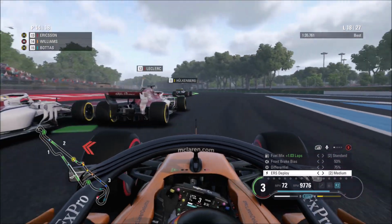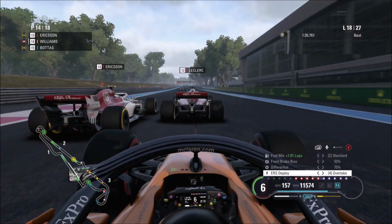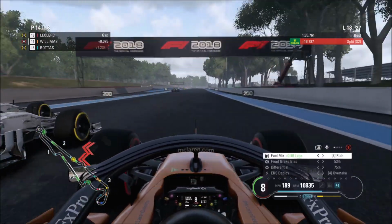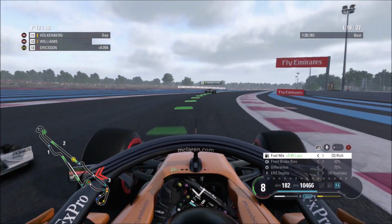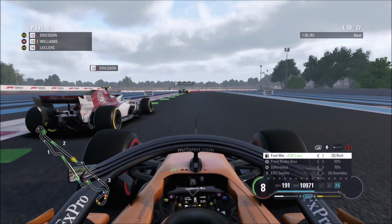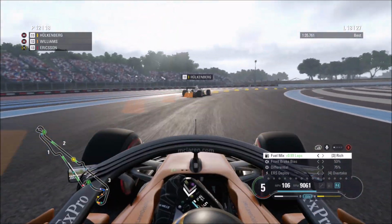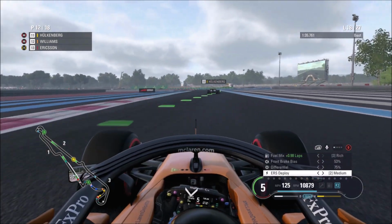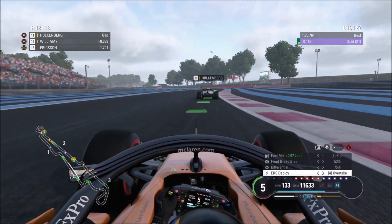But now both the Saubers are going to go side by side with each other. I'm figuring out a way to get past them here, and I for some reason decided to go 3 wide. But I think the car in the middle, I think it's Leclerc, backs out, and we go down the inside of Ericsson. But Ericsson has the better run, but we then go down the inside of him again, and it seems we have the better grip. And now we are behind Nico Hulkenberg again, who's suddenly become our best friend, who we never want to let go. I don't know why.